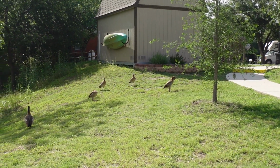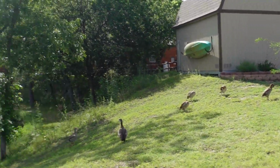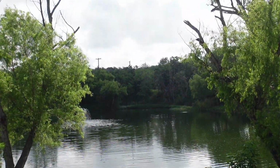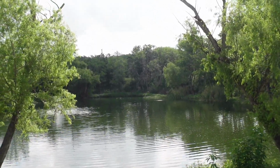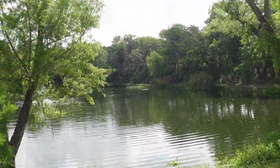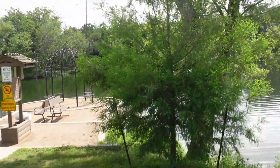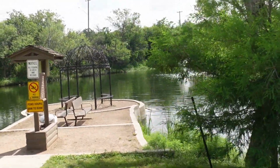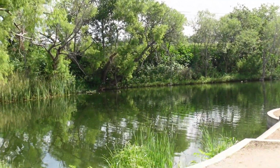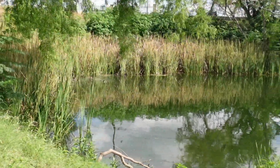Yes, they have a catch and release fishing pond here. And I bet you whatever these ducks catch, they're not going to release. But you can fish here, release your fish, no license required. You do have to have your own bait and tackle, by the way. But such a nice little pond right here adjacent to the pool area. I just wonder if they would ever have an alligator in here.